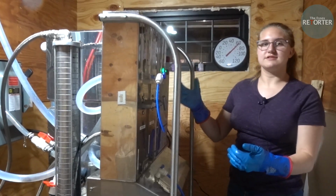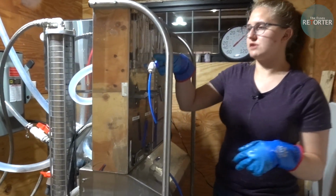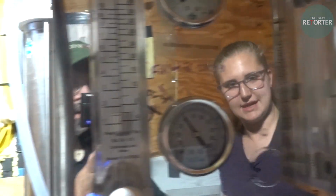Essentially, this turns sap into more concentrated sugar water. We're currently running at about 8% sugar coming out. So it goes from about 2% to about 8%. Yes. All right, so going up here. That pumps up.